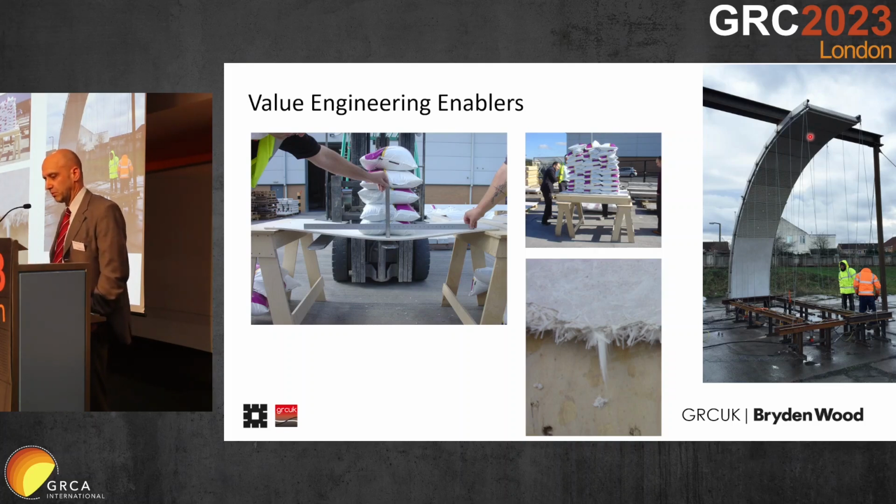So again, I don't know. To me, it was just an illumination how much GRC can actually resist. And this is after we made the panels much thinner than they were meant to be from the design intent.